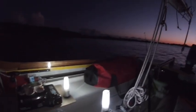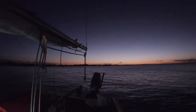So it's a beautiful night, no luck with the fishing unfortunately, so I'm actually having tomorrow's brekkie for dinner because my esky is going warm. So bacon and eggs for dinner, which isn't a bad substitute, cracking and coke, and watching the sunset.